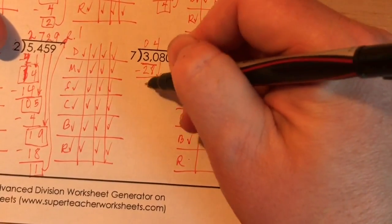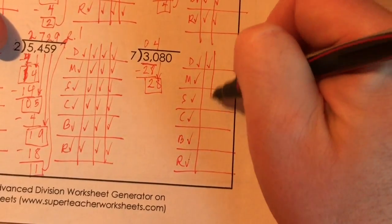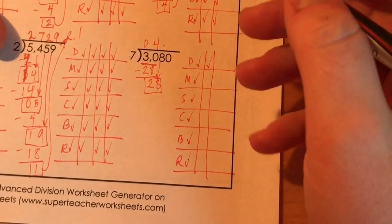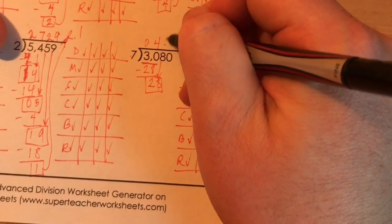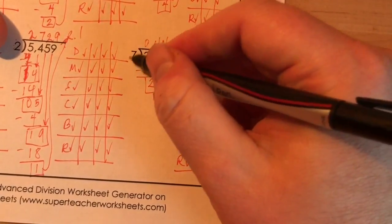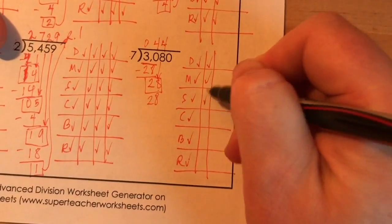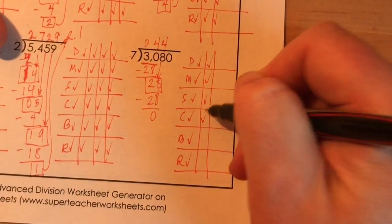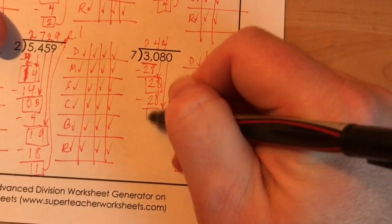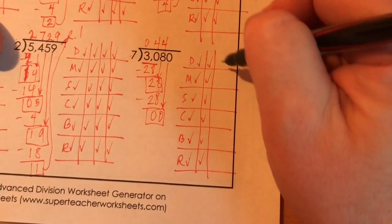Bring down the 8, so we have 28 now, and repeat. Now we'll determine 7 times what gets me close to 28 without going over. I know 7 times 4 is 28, so that's right on. Multiply, 7 times 4 is 28. Now we'll subtract and get 0. Check, the king is very happy. Bring down the 0 and box, and we need to repeat one more time.